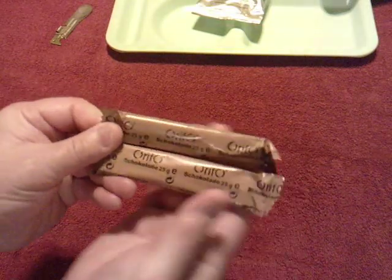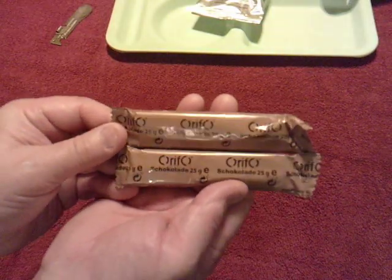I think apricushion, I'm saying that's apricot jam. Again, if I'm wrong, believe me, I'm not good at translating. We have not one, but two bars of chocolate. Awesome.